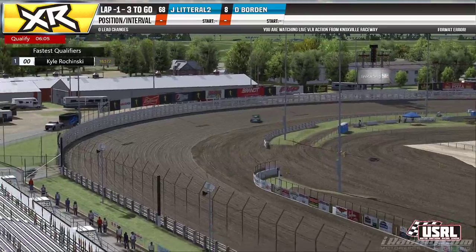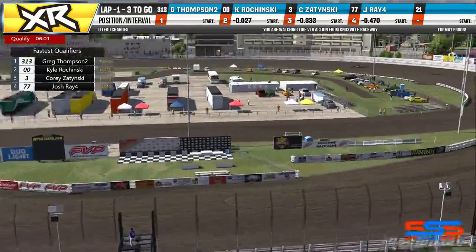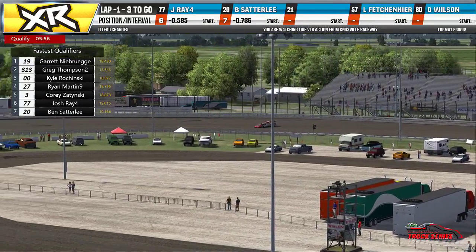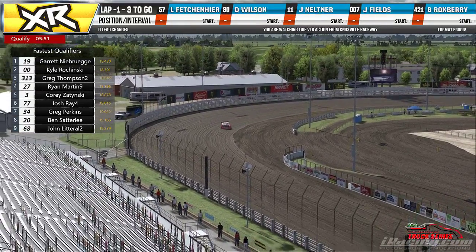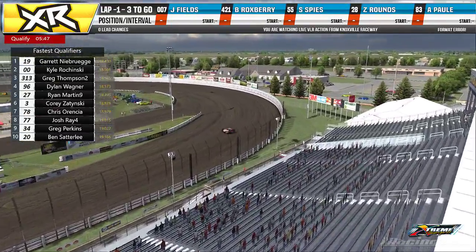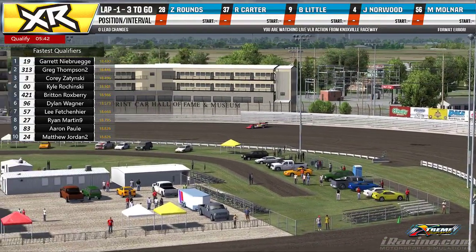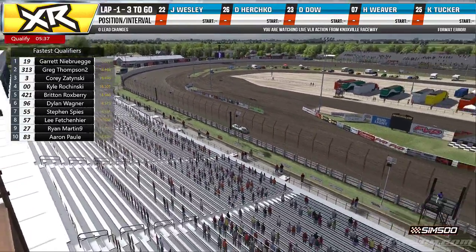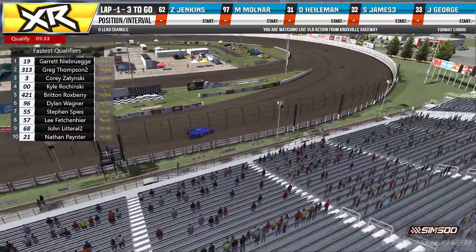So just looking at the times at the moment, it's going to be Greg Thompson sitting at the top of the speed charts with an 18.545. Kyle Raczynski is third quick now as Garrett Nieberge goes with an 18.429. So already that number 19 driver in the final practice hit out for the preseason, I should say, he's got that number 19 working. Yeah, no doubt. Garrett is up on top right now, and like I said, Greg Thompson is sitting in second, Corey in third, and Kyle in fourth. I'm going to say that's Britton Roxbury right there around the top 5.